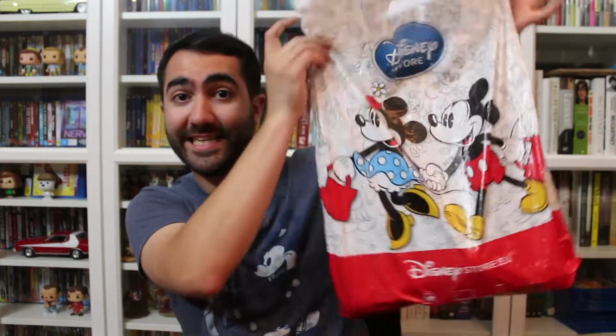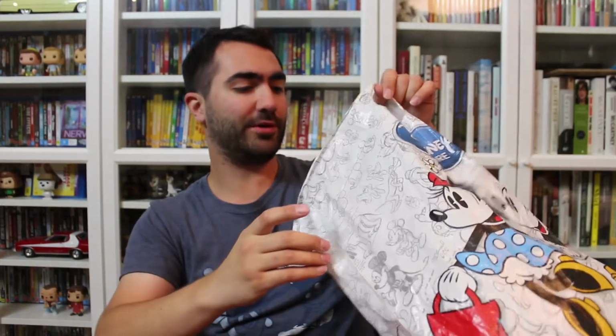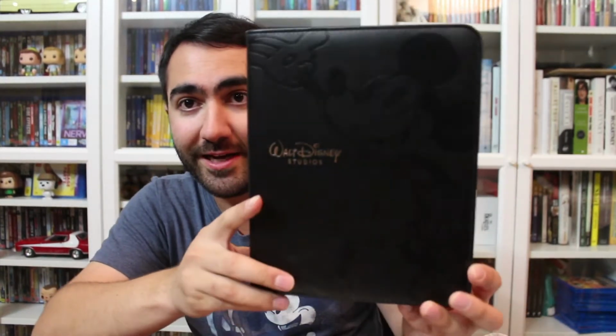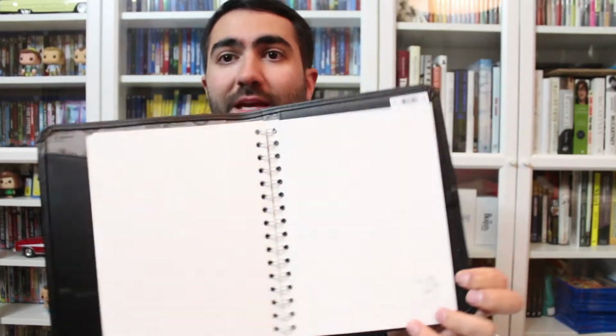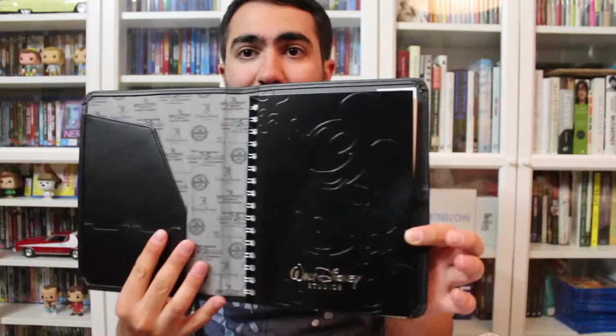Let's have a look at this wonderful bag here, Disney store. This was all stuff I bought in the Disney store in London, so the Oxford Street Disney store. I'm a bit of a sucker for stationery, a bit of a nerd, but I do like to write stuff and I always like to have nice stationery around with me. And I couldn't help myself, I had to pick up this great little stationery book with Mickey Mouse on it. This is part of the Walt Disney Studios range. So it's this nice little notebook here, little writing pad in there, little Mickey Mouse there.